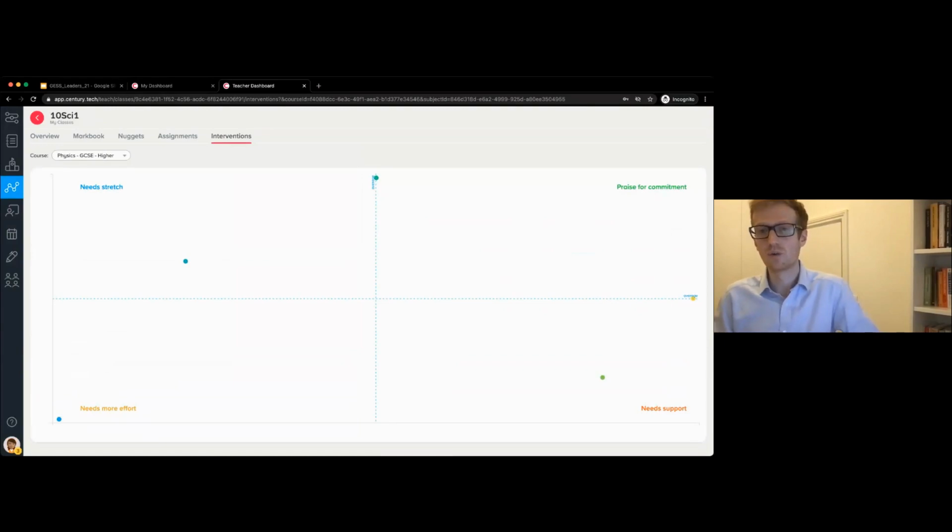I'm going to start immediately with what we call the interventions graph, because I think from our data that we collect, we see that teachers often go straight to this page as it provides them with the individual students that they need to focus their attention on. So I'll just briefly explain this graph to you. The x-axis is time spent, so monitoring a short amount of study time all the way through to a large amount of study time. And the y-axis is looking at score.